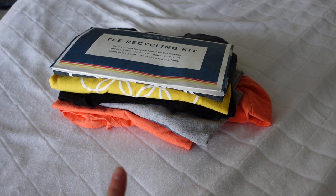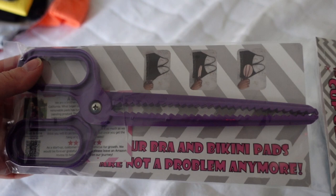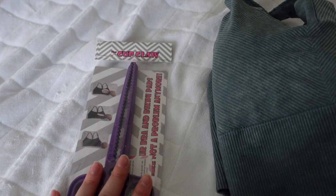I'm currently cleaning our bedspreads, so that's why the protector is on there. And then Amazon came and I ordered this thing called the cup claw. And this little gadget, I really hope helps me out because it is supposed to make putting the bra pads and inserts into your sports bras and swimsuits a heck of a lot easier.